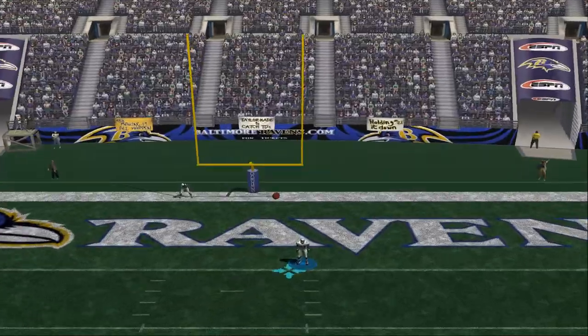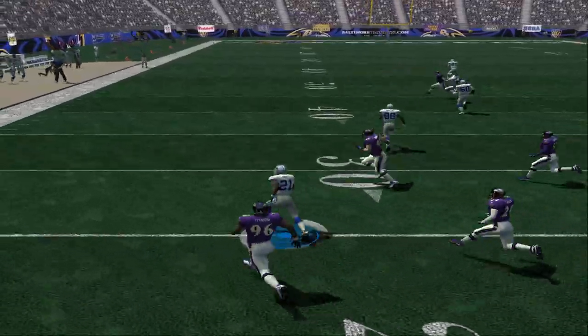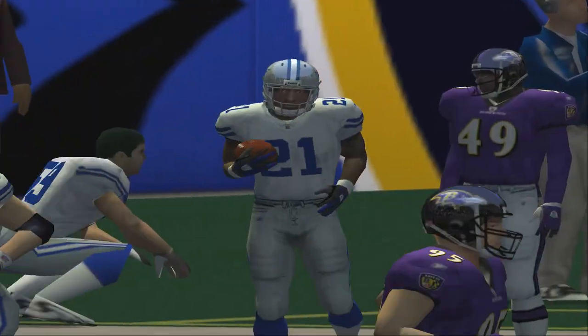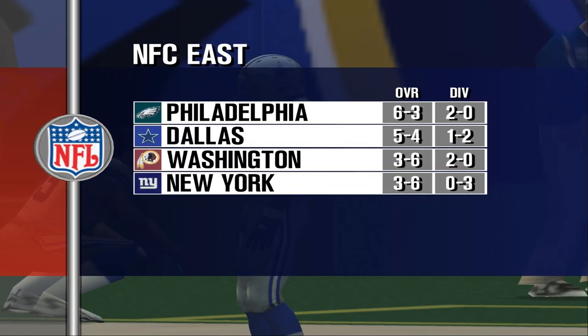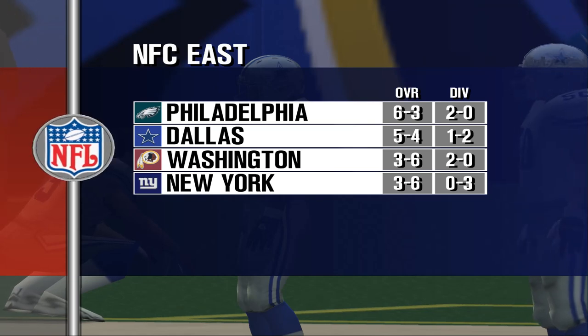Beauty here. Jones decides to take it out of the end zone. Eventually runs out of bounds at the 38. A 71-yard kick and a 62-yard return. Peter, interesting order to the division, isn't there? Oh, you bet.